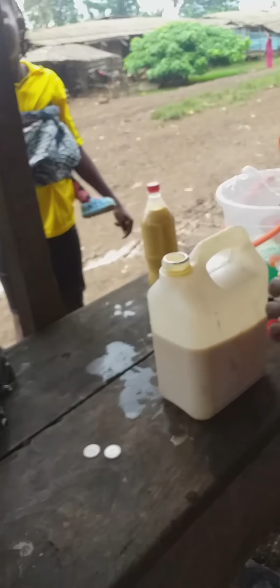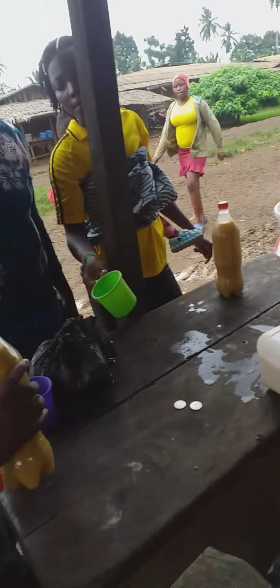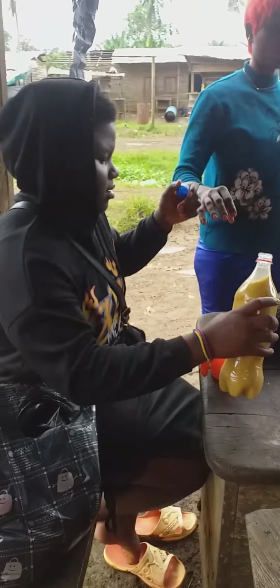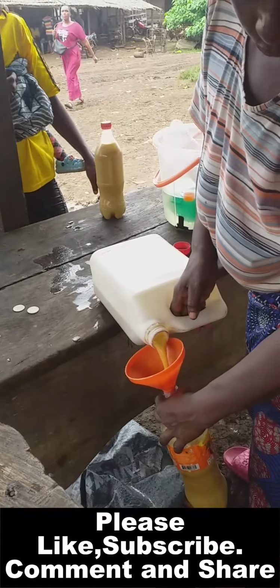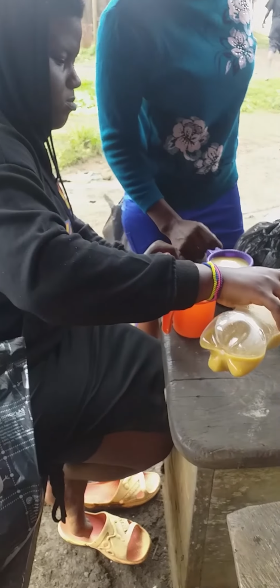So this is the sha I was talking about. This 1 liter is 150. So we had to contribute. 3 of us contributed 50 francs each and bought the one for 150. But it was 4 of us who ended up drinking this thing, because it was sweet, it was sour, but it was nice. It was good.